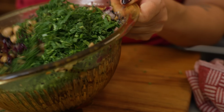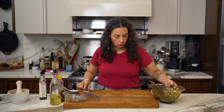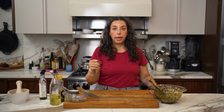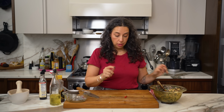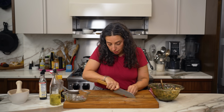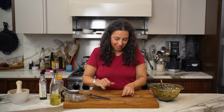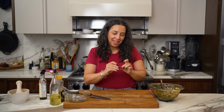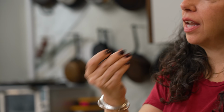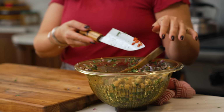I actually really like it with the black sesame seeds just because you can see them more than the golden sesame seeds. All right, and then for some heat, a fresh red chili. This is probably, I'm gonna taste it, I think a very spicy chili. I'm gonna cut it really tiny. I'm scared of how petite yet deadly this could end up being. Very small volume spread out. So we're not going for like blow your brains out spiciness.